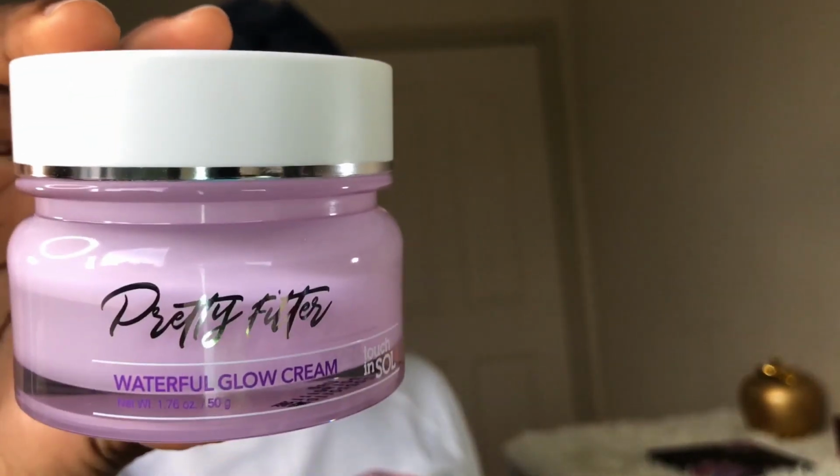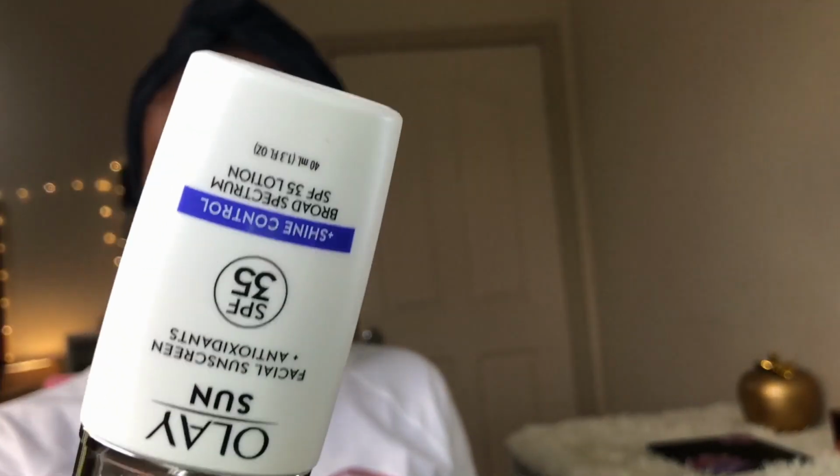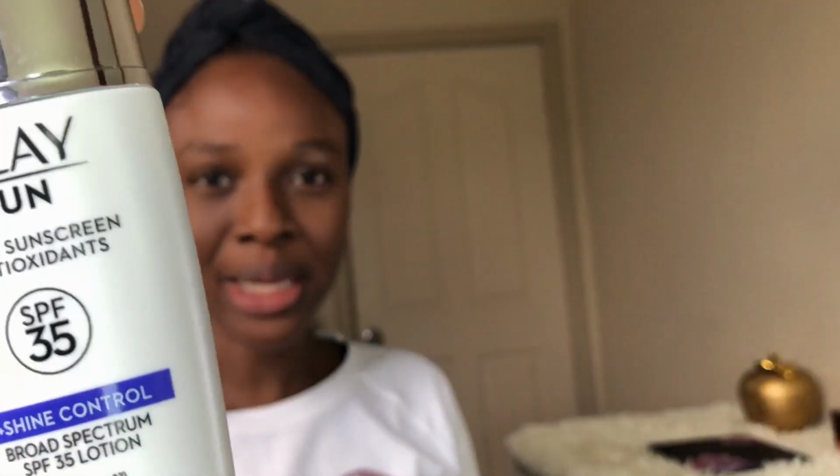And then I'll be using my moisturizer. I love this one so much. It's by Touching So. It's the Pretty Filter Waterful Glow Cream. I really love this because like they said, it's waterful, so it feels like you're practically using water on your skin, and it's so lightweight, and this is packed with hyaluronic acid. The most important one of all is get yourself a good SPF.